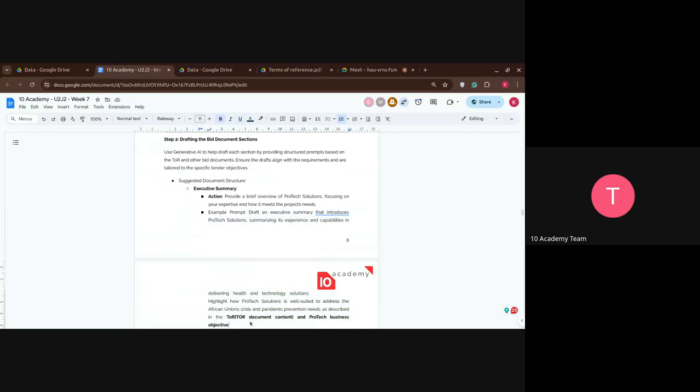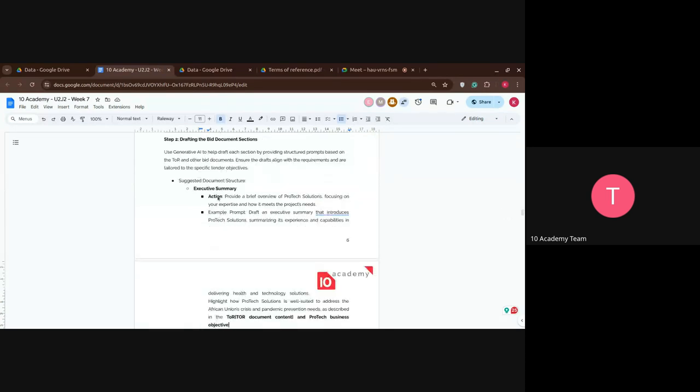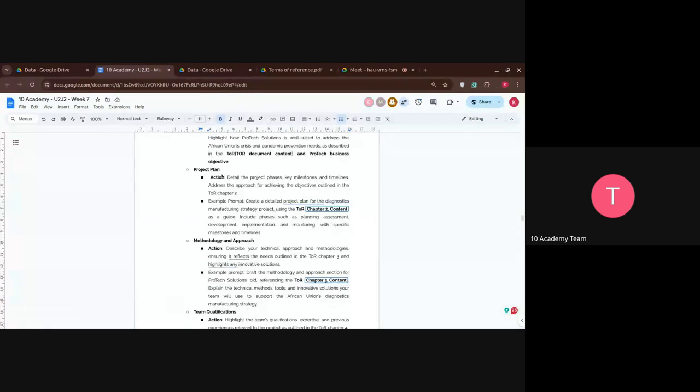So from here, you can include the term of reference and your business objective, and it will produce the executive summary and the project plan, which shows the detailed project phases, milestones, timelines, and your roadmap, which will help you outline how you plan to hit each key milestone and accomplish the project. So you can use this prompt again to create the project plan.